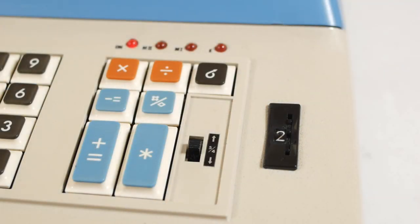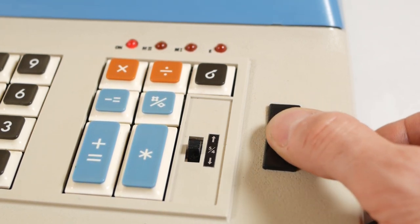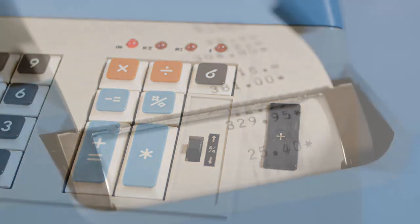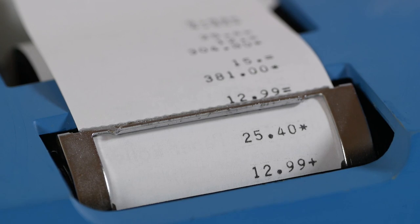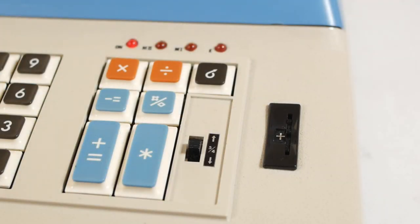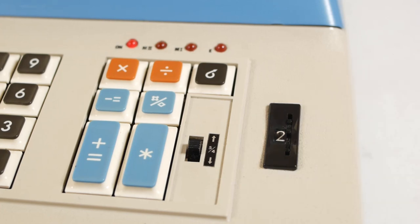So far I've had the decimal places set to 2, but using this wheel here I can set anywhere between 0 and 7 decimal places. There's also an adding machine mode where you don't have to enter the decimal. So for £12.99 I would just enter 1299 and hit plus. And you'll see that it's entered it with the point to separate the pennies from the pounds. I prefer entering the decimal myself, so I tend to leave my machines on 2 decimal places.